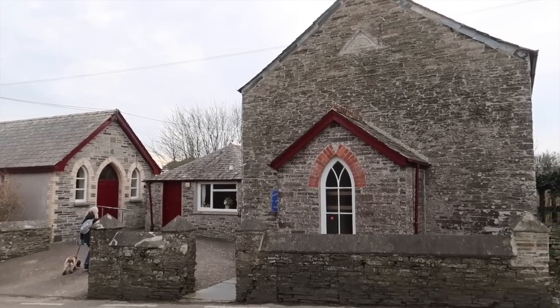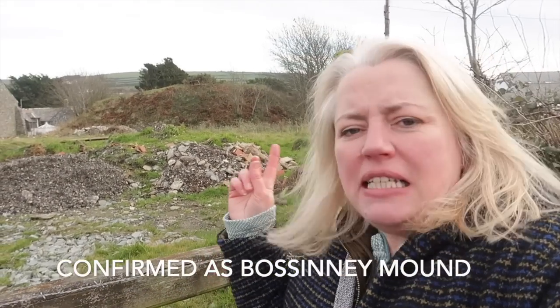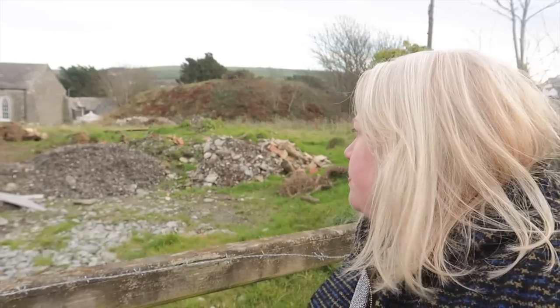Do you think that might be it? I don't know. Behind the church, it's certainly an earthwork, but it's in somebody's private garden. That's what we're looking at. That's the back of it there, so it doesn't look very pretty. But that's the only mound-shaped thing that we can see in the village. There's nothing up where the castle is indicated on the map other than a riding school.